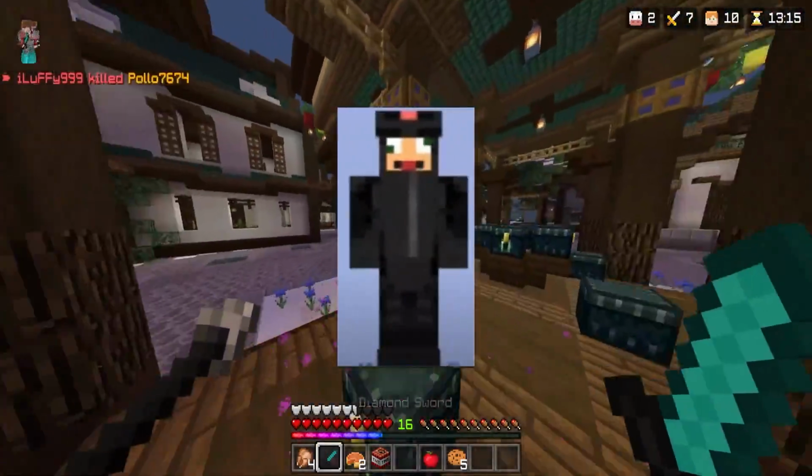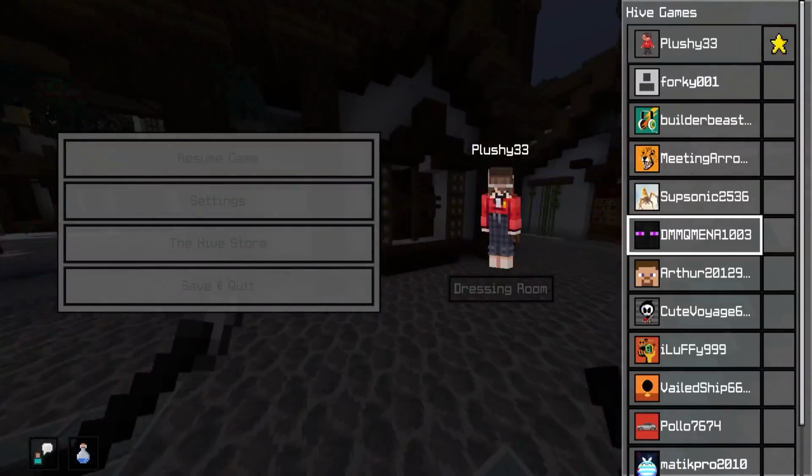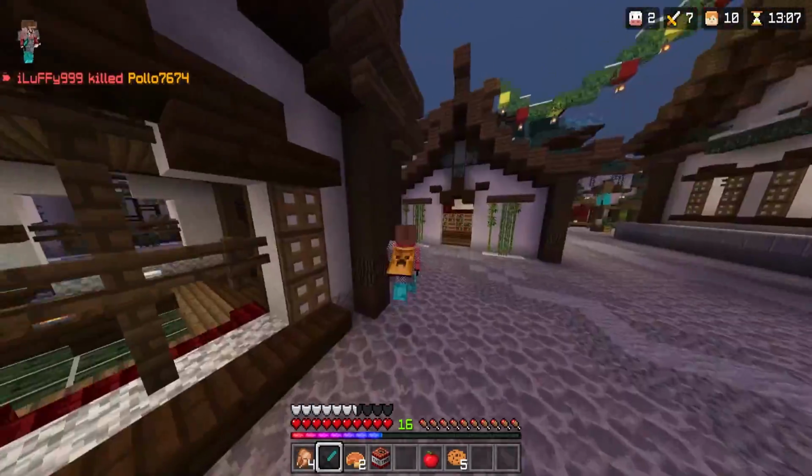With the second rarest costume on the Hive being the Black Cat costume, which is just the same costume but in a black cat like onesie I guess. You get this from completing the 2018 Halloween event, which was a very long time ago.